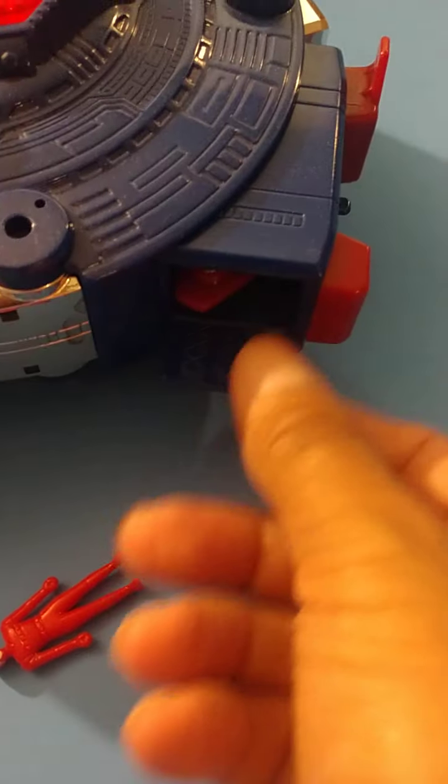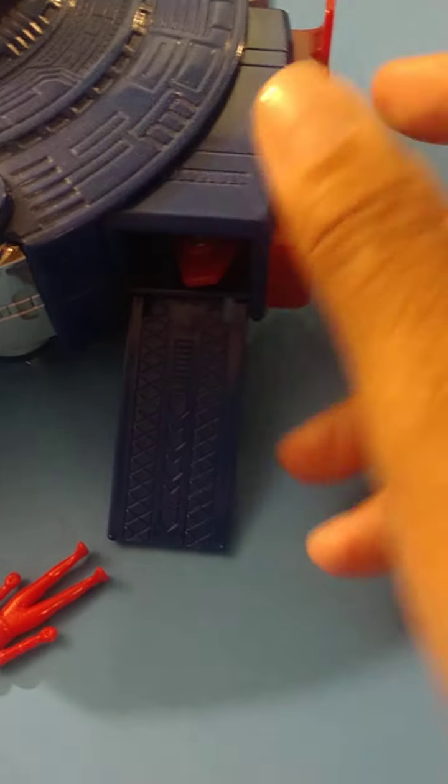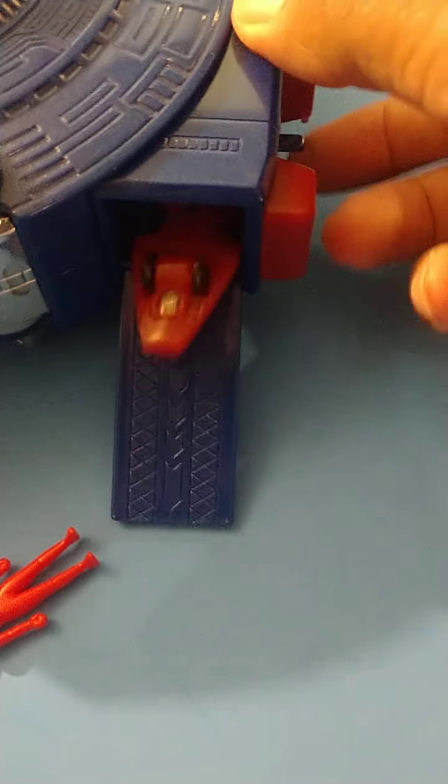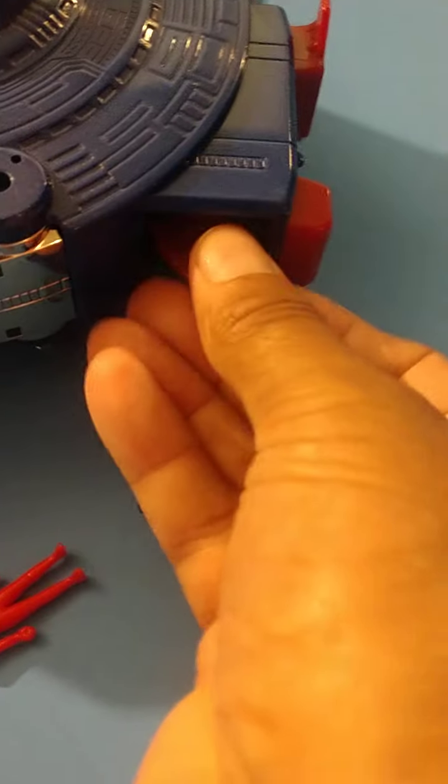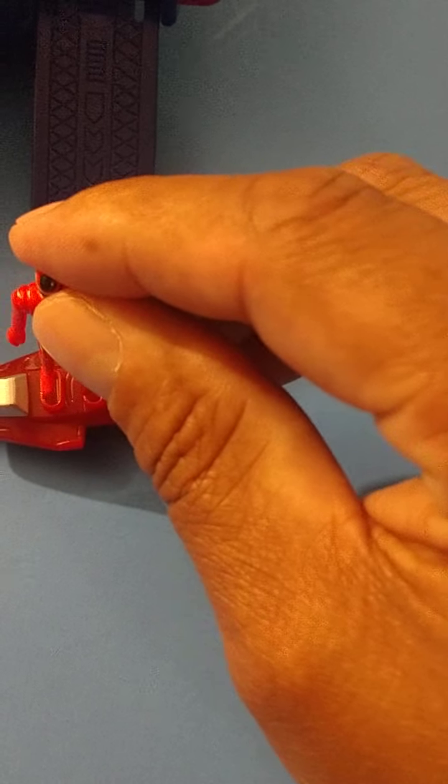It also has a little ramp. And you're supposed to be able to, like... Oh, it was upside down, that's why it didn't work. It's got a little lever on the side, on the right and left side, that you can use to activate to make the little vehicles inside come out. Well, that came out pretty fast. And this is like one of their little gliders, so you can actually set this guy on here.